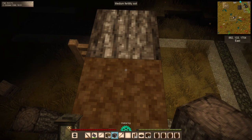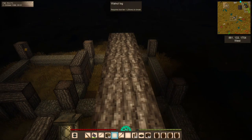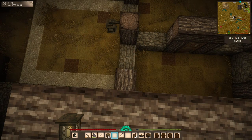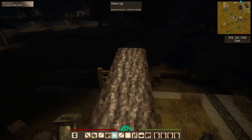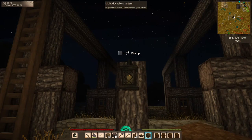But we can start the process of getting this roof in. And I think I want to have one central beam, and then probably just fill in the rest of the roof with glass. And I'm thinking we'll do like a somewhat curved roof. We'll see what we can do considering the limitations of greenhouses and glass and the funky rules that go along with those. Here we have our roof beams, and I got some lanterns so we can see what we're doing here in the middle of the night.